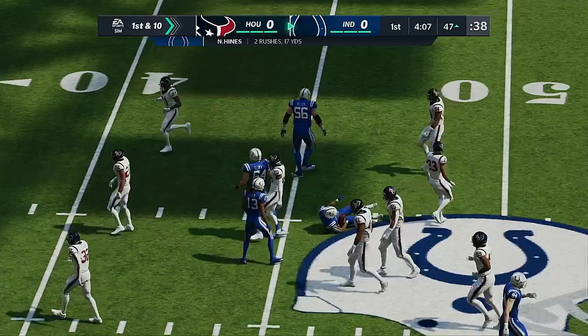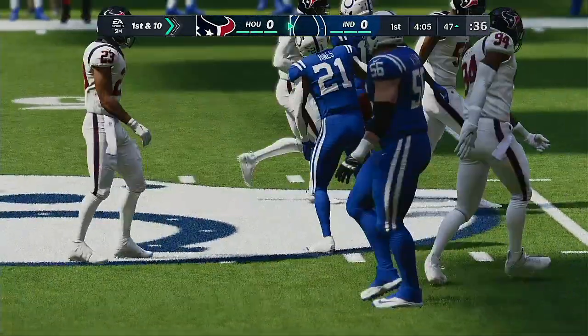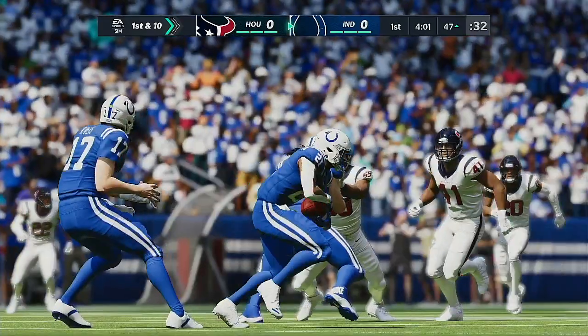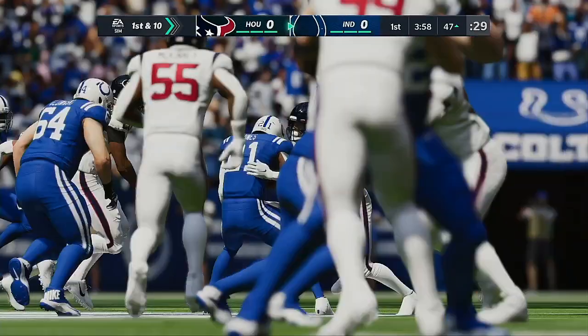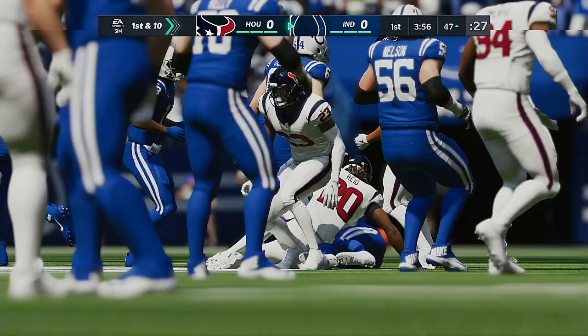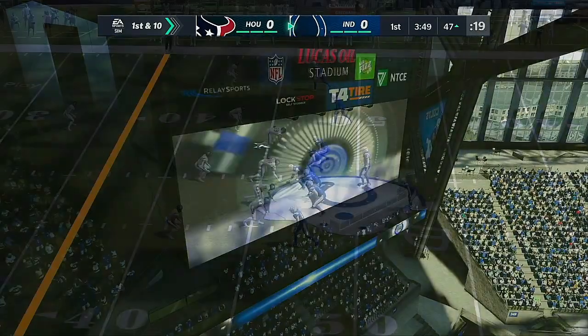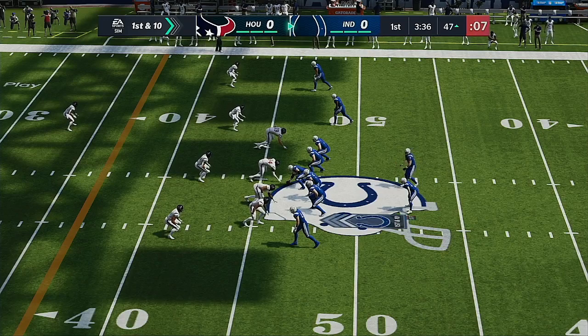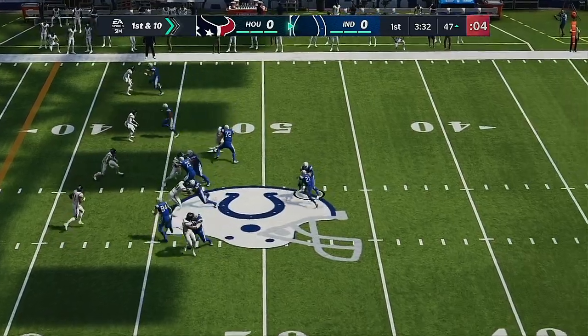And he'll be taken down, but not before he gets into enemy territory. Indianapolis moving the chains there on a gain of 12. How best to describe that one? I'd say right down Broadway on that run. A straight ahead running. I think that might be something we see a lot of between the tackles today. Well, he's enjoying things so far here this afternoon. Sees a crease and bursts through it for a solid gain.